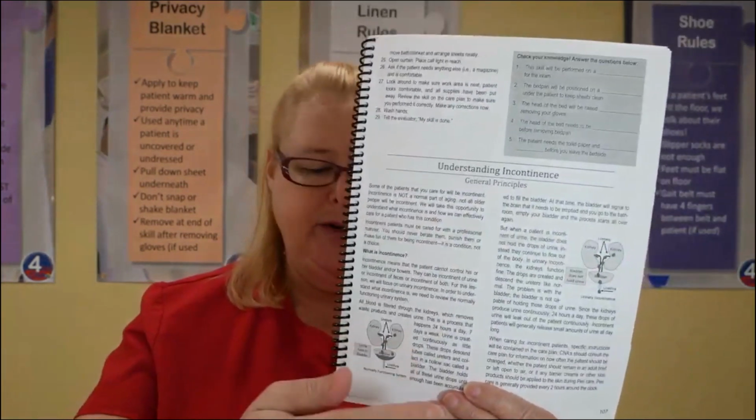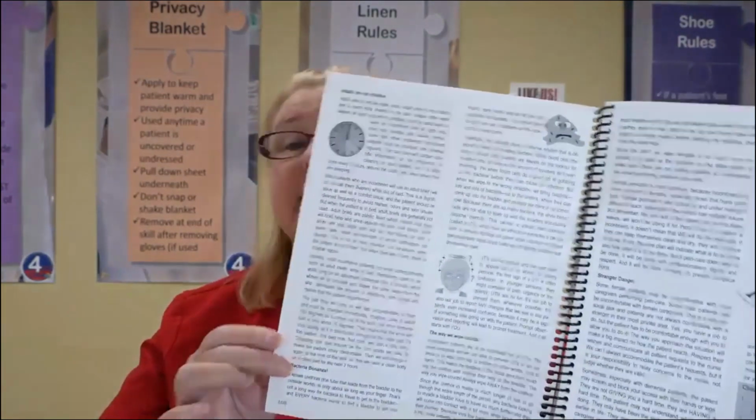First, we need to talk about incontinence. In your white skills book, if you turn to page 107, this is a lesson you need to read. I'm going to go over some of it, but not all of it. You need to read page 107 and then 108 to truly understand what incontinence is and what it means for you regarding the patient. The term incontinence means unable to hold bowel and/or bladder. You can have bladder incontinence, you can have bowel incontinence, and you can have both. But just because you have one doesn't necessarily mean you have the other. They work on totally different systems.